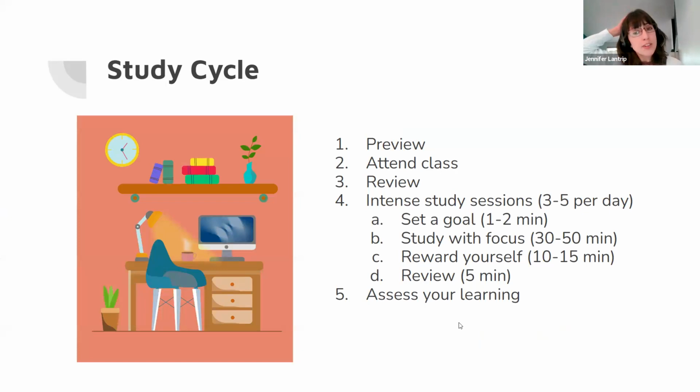So let's talk about the study cycle. This is another study strategy and it has two components. One for attending class, and then the other one is afterwards when you're studying. So when you're attending class, it has three sections. You're going to preview the material before class, you're going to attend class, and then you'll review the material.